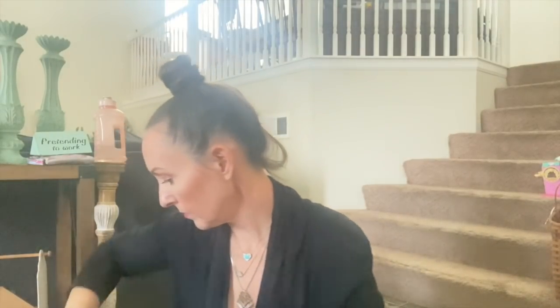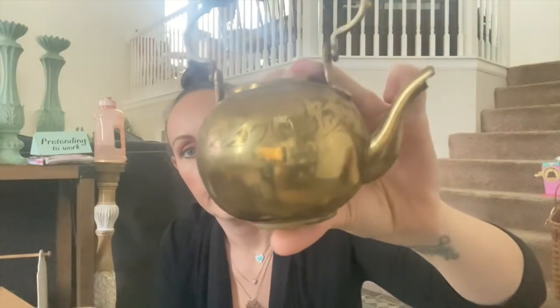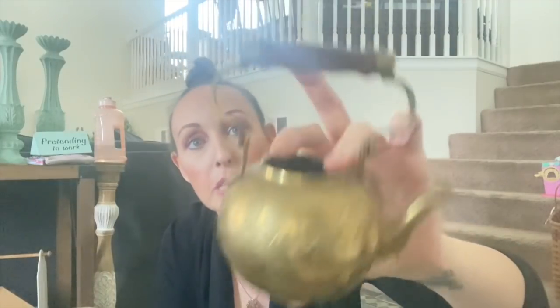Let's see. I found this, which doesn't have a top, but I do not care. It has these leaf details on it. Hopefully you can see that. It's like a little teapot. It has a wooden handle. This does bend. I hate that it doesn't have the top, but I see it as putting little florals sticking out of there. It'd be cute for matches or maybe toothpicks if they were longer. And it was $2.99 and it's actually imprinted, says India.